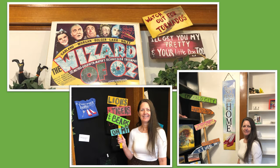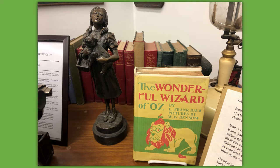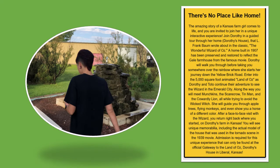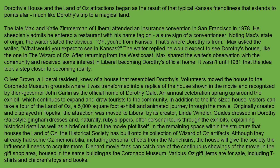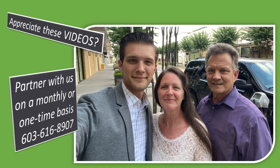Join Dorothy in a guided tour through her home that L. Frank Baum wrote about in the classic The Wonderful Wizard of Oz. A home built in 1907 has been preserved and restored to reflect the Gale farmhouse. The late Max and Katie Zimmerman of Liberal attended an insurance convention in San Francisco in 1978, and he sheepishly admits he entered a restaurant with his name tag on, a sure sign of a conventioneer. Noting Max's state of origin, the waiter stated the obvious, "Oh, you're from Kansas. That's where Dorothy is from."